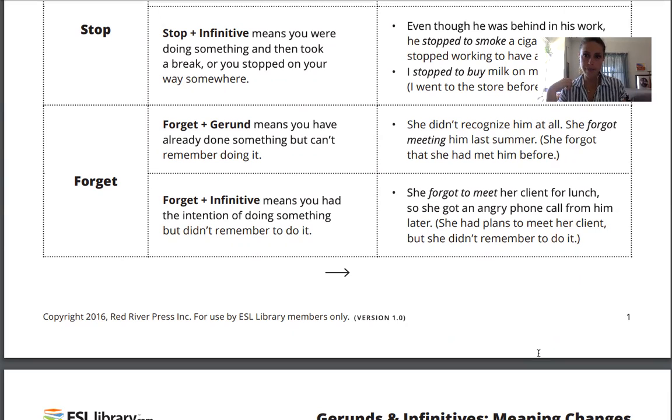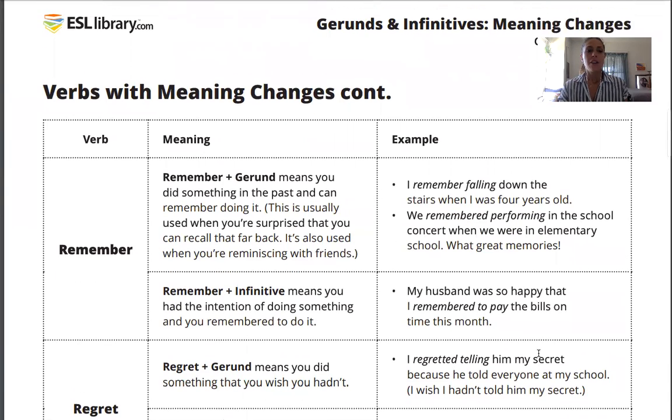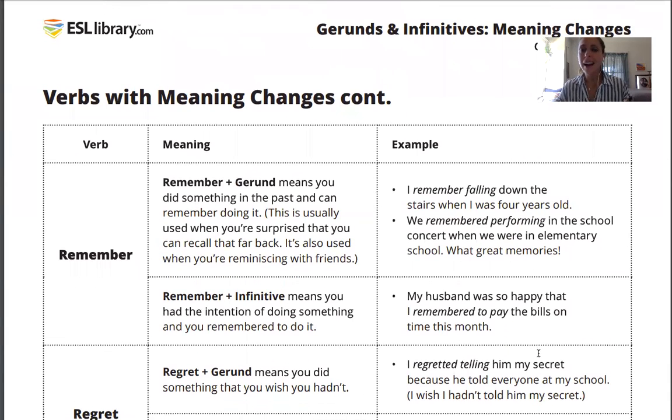Okay? The verb with remember is kind of similar. So remember plus gerund means you did something in the past and you can remember doing it. This is usually used when you're surprised that you can recall that far back. It's also used when you're reminiscing with friends. Reminiscing means to remember something in a fond way.